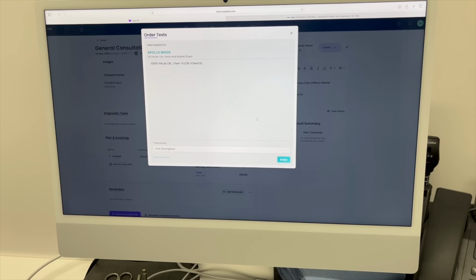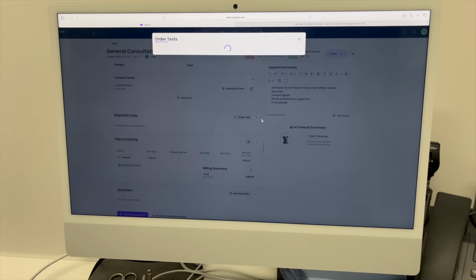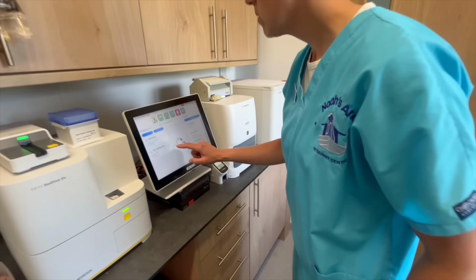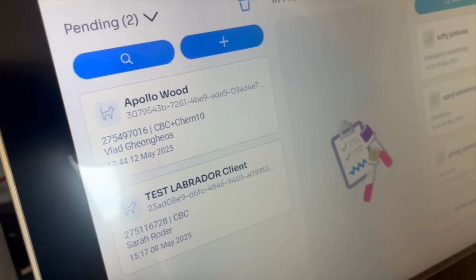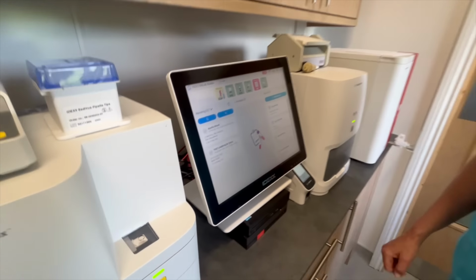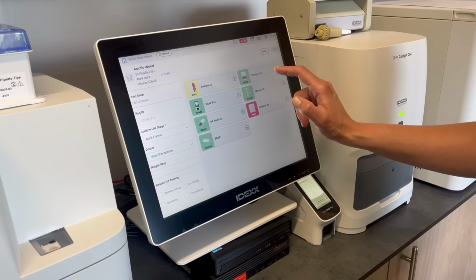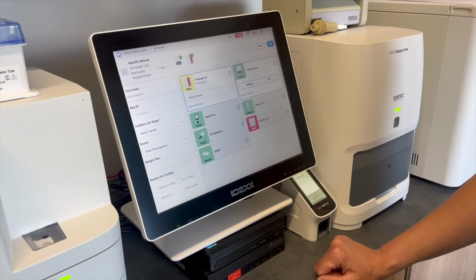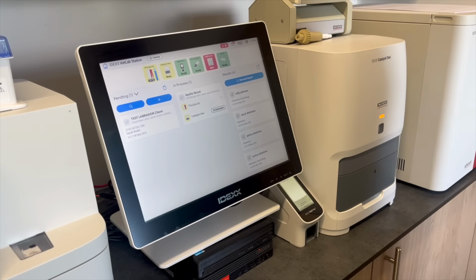Now if we go to the vet lab station, that should pop up on the screen. Brilliant. Right, so what are we doing here then? As I've just requested the test from the patient records, it's appeared on our lab station. Perfect. So all we need to do is click on his name, select the test that we're going to be running, add it to the run, and that's now ready for me to prepare the sample.